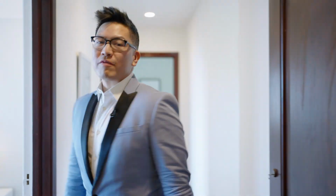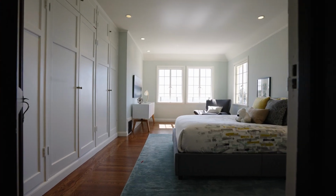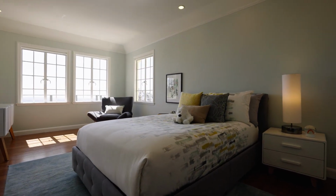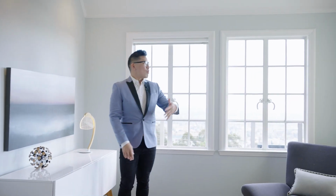And here we are in the hallway. Two closets behind me, and two more bedrooms. So first bedroom coming up. Great for a kid's room or a bonus room or an office. These built-ins are fabulous. Again, more recessed lights, gorgeous windows, and more vistas.